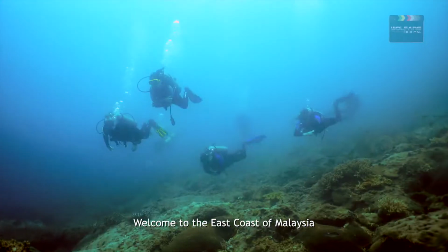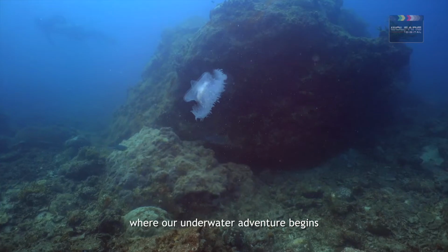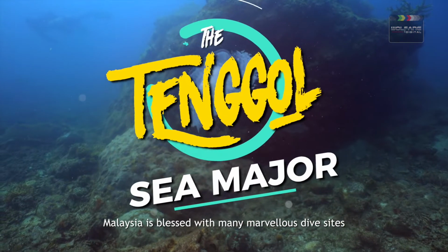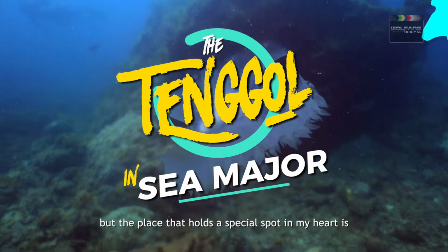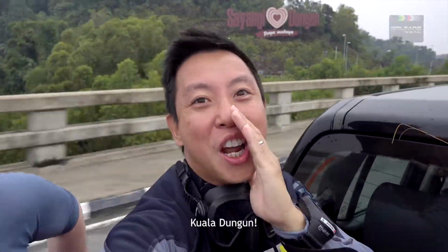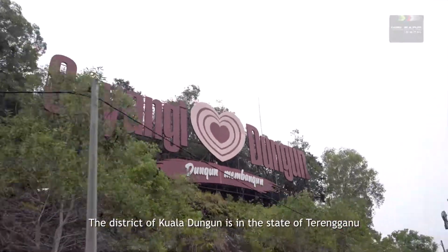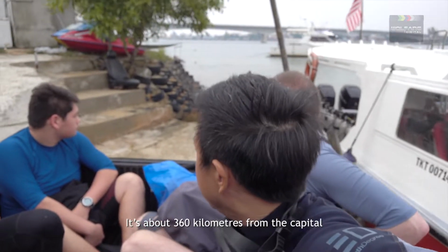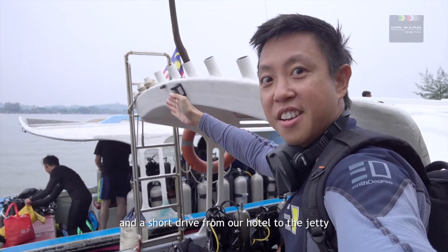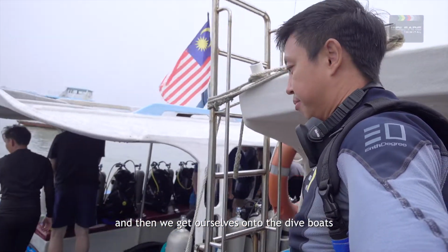Welcome to the east coast of Malaysia, where our underwater adventure begins. Malaysia is blessed with many marvelous dive sites, but the place that holds a special spot in my heart is Kuala Dungun! The district of Kuala Dungun is in the state of Terengganu. It's about 360 kilometers from the capital and a short drive from a hotel through the jetty, and then we get ourselves onto the dive boats.